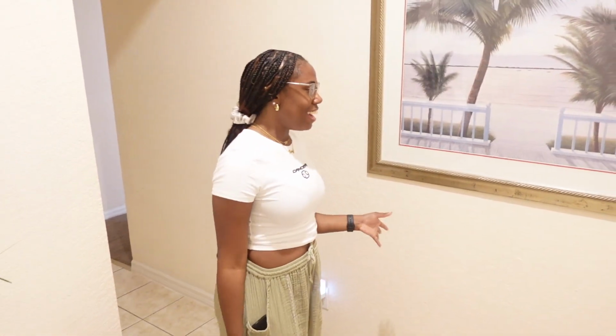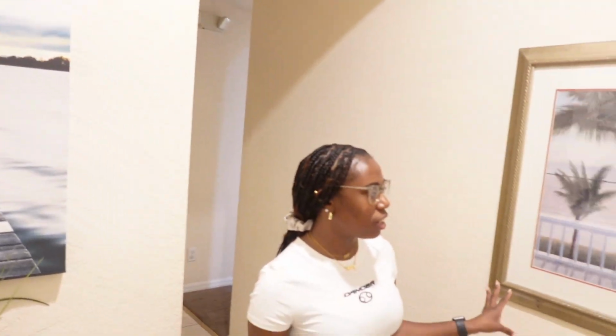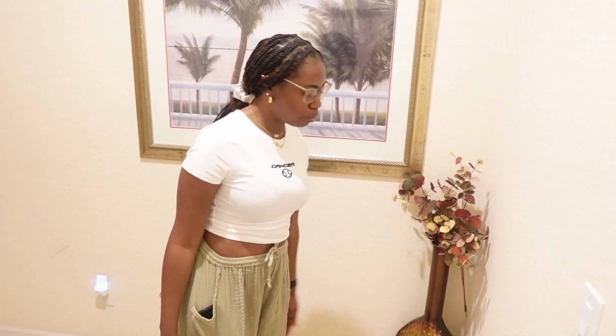So when we come in, this is the foyer. I love how when you come in, it's very much welcoming, and there's art, and it's all tying in very well. So we have a portrait. It looks like it's a portrait of a beach. It's kind of giving beach house in this portrait. And then right here, we just have some decor.